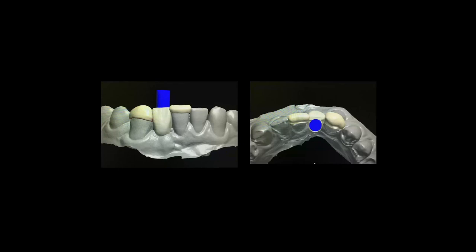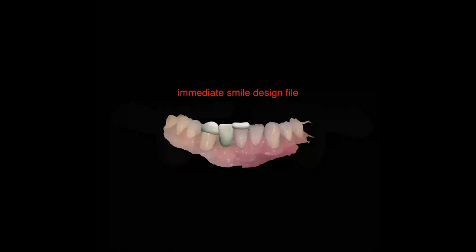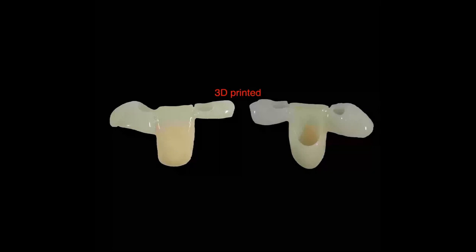And we've got immediate smile design for this very simple lower incisor, looking something like this. So this is where we go to our 3D printing. Everything we do here in temporaries is 3D printed. We do a lot of work. I mean, we're not a huge laboratory, but we're a medium-sized laboratory, and we're very productive in what we do. We do a lot of temporaries because we specialize in full arch restorations.